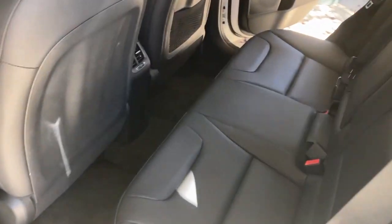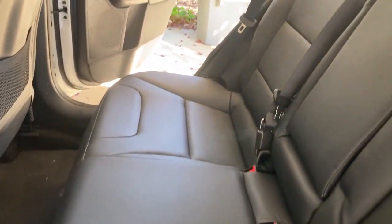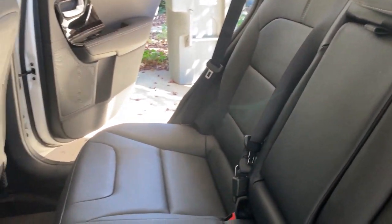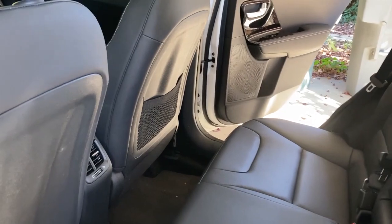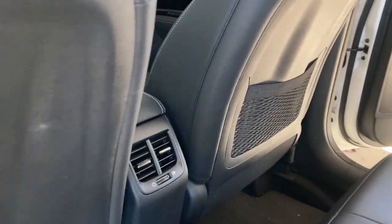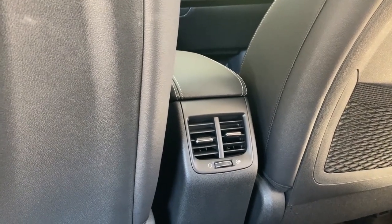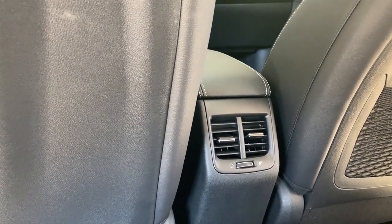Coming into the back seat, there's ample room. You have that pull down for the middle armrest. The EX Premium does have air vents in the back, no plug-ins for phones or anything like that.